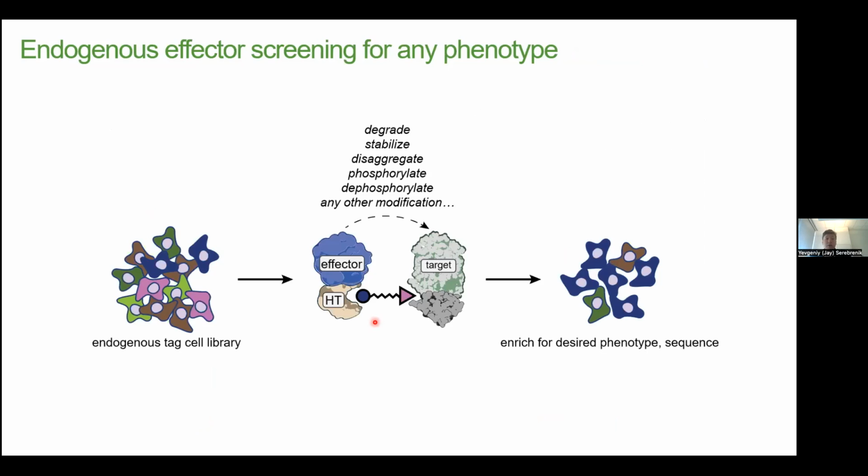So to conclude, I've shown you how these recruitment screens are really flexible and really powerful ways to study effectors. And I'm really interested in expanding this to looking for effectors for any kind of protein modification, not just degradation, but also protein stabilization, disaggregation, and any kind of post-translational modification.